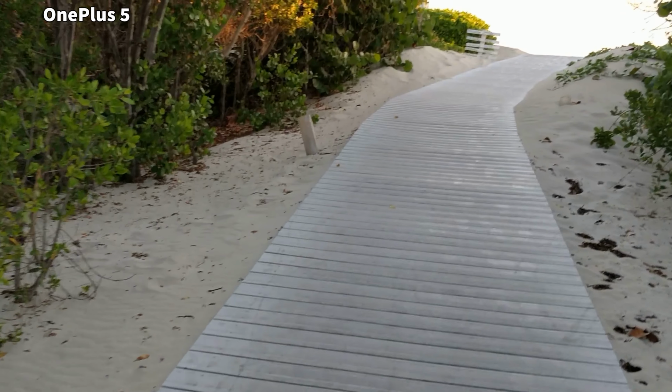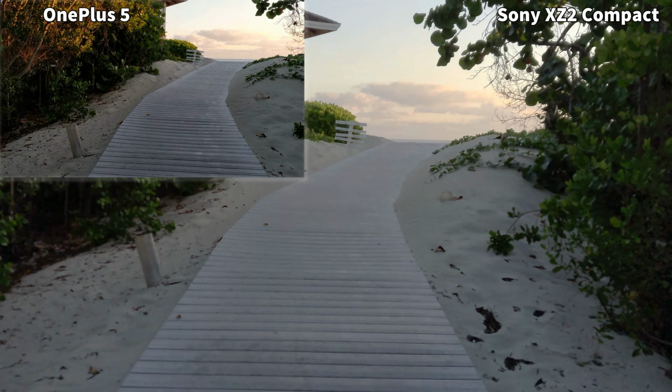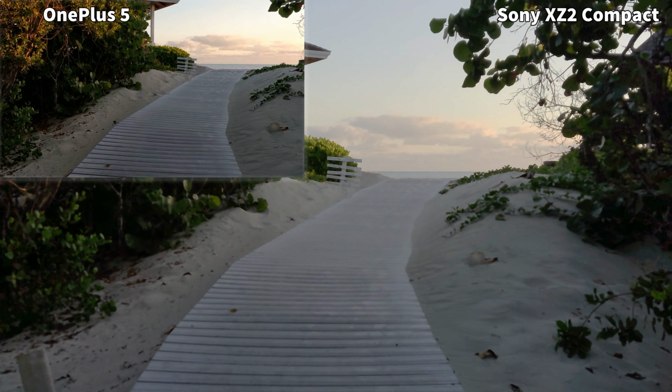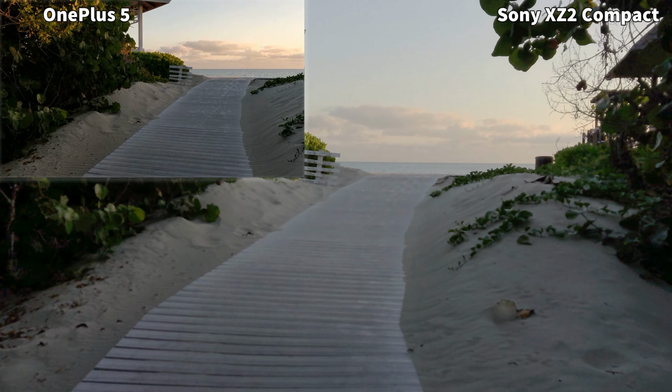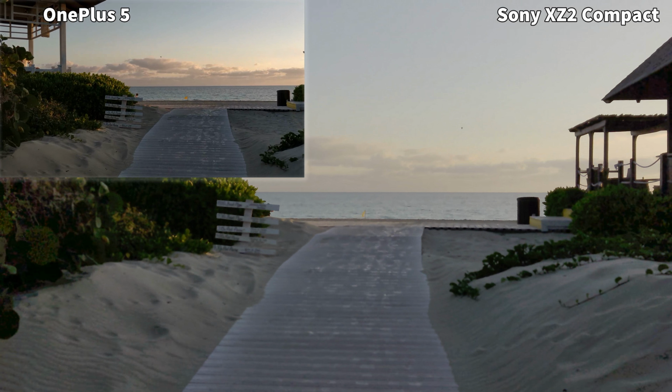In terms of image stabilization, I think the OnePlus 5 has the edge here. I think Sony, you've got a bit of catching up to do. You can see the OnePlus 5 in the top left. The Compact is still a little bit shaky. It doesn't really smooth out the image quite so well.